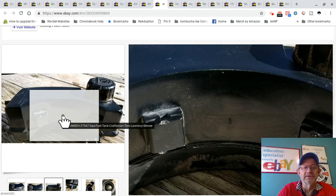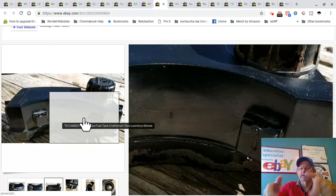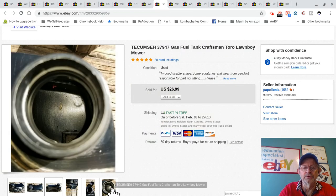How it works is it is attached to the engine with these two tabs. You just take it, pull it back a little bit. You want to break the tabs off and lift it off. And you pull your gas line off of here. And I always rinse out the tank.